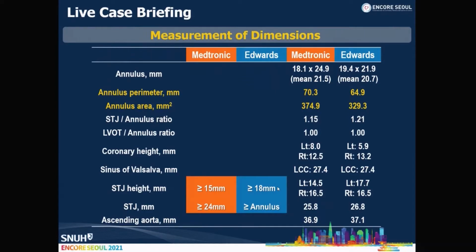To summarize the measurements of dimension, annulus is 21.5, perimeter 70 millimeter, area 374 square millimeter. The STJ is greater, and LVOT is similar to annulus size. Coronary height is low on the left, 6 or 8 millimeter. Sinus valsalva on the left side is 27 millimeter, which is less than 30 millimeter, a kind of cutoff value. The STJ height is low on the left, 14 millimeter at least, and right is 16 millimeter. The STJ diameter is 25 or 26 millimeter.